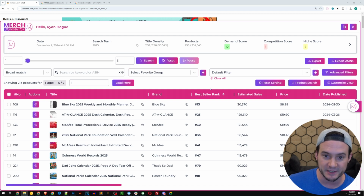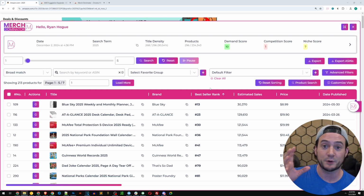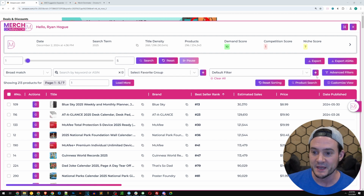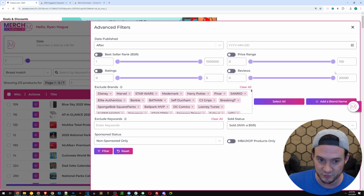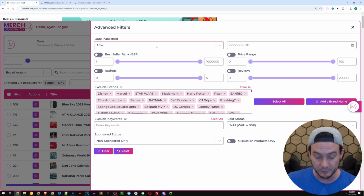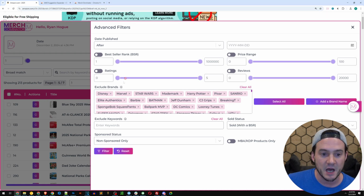Here in Merch Dominator, and again, by the way, it's processed over 200 results because it looked at multiple pages. No other tool that I know of does this. So powerful. There is the ability to filter. So if I click advanced filters, we have the ability to search for products published in a specific date range. We could do that if we wanted to find new products that have already sold. Right now, let's keep it broad.